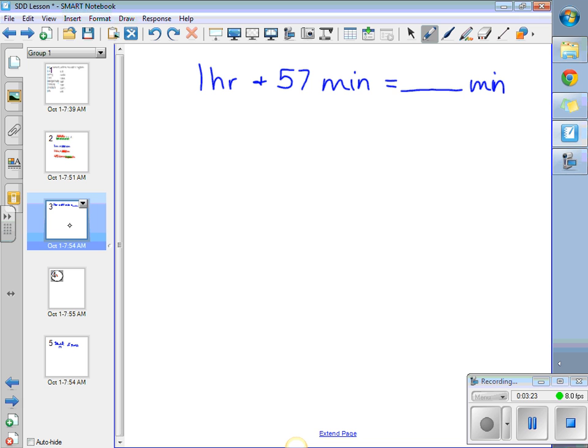1 hour and 57 minutes. This goes into set 3. Hopefully you have no problem remembering that this is 60 minutes for 1 hour. And then you add the 57 minutes. And then you've got some that are like 197 minutes into hours and minutes. Well, hopefully you remember, if we are converting the minutes into hours, on that one you would have to divide 197 by 60. I'm not going to go into great detail on that because I'll end up doing the whole set for you, and I don't want to do that. You guys can figure that out.